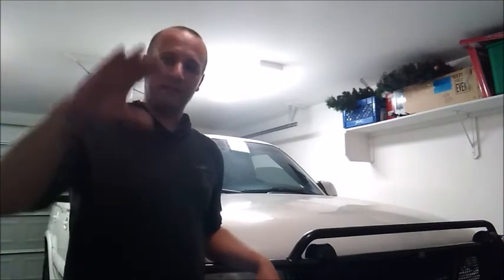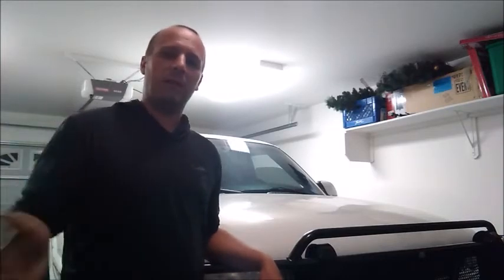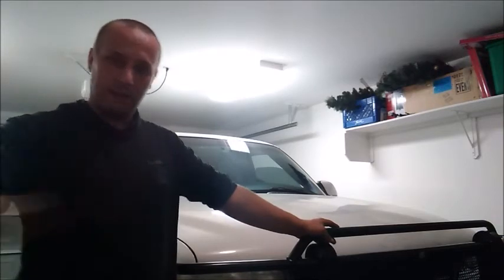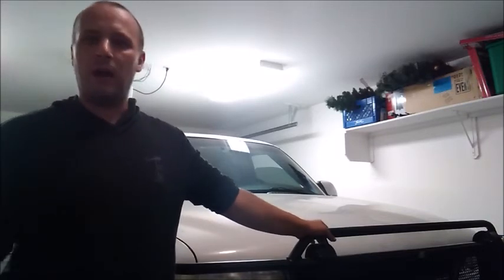So that's why I had to go out and get the impact gun. Now, again, this is all going to be affordable. I couldn't afford air tools, so I spent $50 and bought an electric impact gun. That took those bolts out today like a breeze. But regardless, I tried it, then I had to wait to get an impact gun.